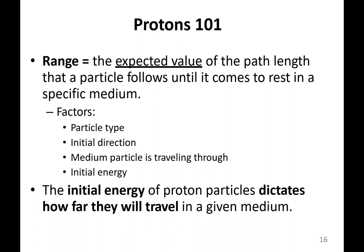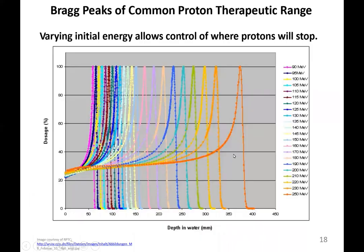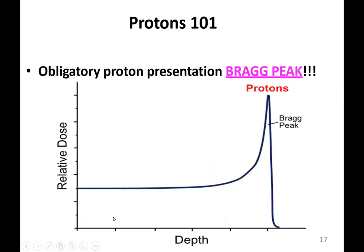The next important topic to understand about the proton is the range. It is the expected value of the path length that a particle follows until it comes to rest in a specific medium. The factors are, first, the particle type, which particle we are using; then the initial direction, which direction the particle is going; the medium it is traveling through; and the initial energy. The initial energy of proton particles dictates how far they will travel in a given medium. This is a very famous obligatory proton presentation, the Bragg peak, where x is the depth and y is the relative dose.